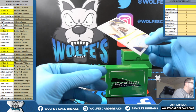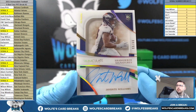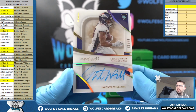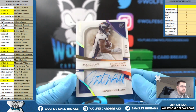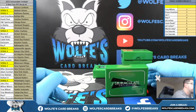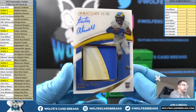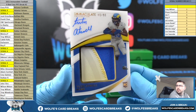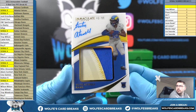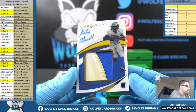Up next, rookie autograph, number 2/99, Shadowbox Signatures, Javonte Williams. Broncos, Monica P. getting in on the action. Up next, rookie patch autograph, Tutu Atwell for the Rams, 40/99. Rams, there you go, Tutu Atwell.